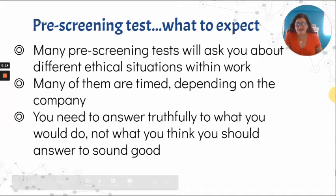So pre-screening tests are exactly what their name suggests. They are exams that different companies give to their potential employees, basically presenting them with different day-to-day situations that an employee might encounter at that job, or certain ethical dilemmas or situations that could happen within work. Something like, if you see a coworker being abused verbally by a supervisor, what would you do? What would you do if you see a coworker stealing from the company?